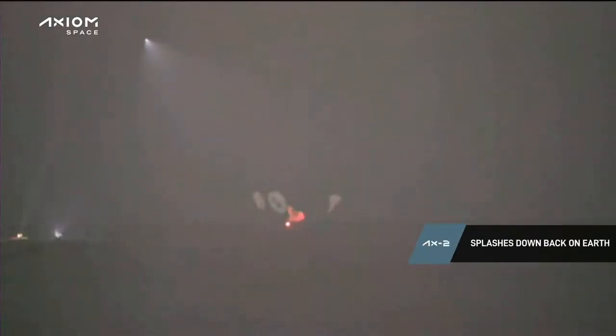Ax-2 is back on Earth. As you can see on your screen, visual confirmation for splashdown of our Dragon spacecraft. Dragon Freedom has returned home with the Ax-2 crew. SpaceX sees splashdown and mains cut. At this time, you are go for procedure 4.800. And we're in that 4.800 splashdown.